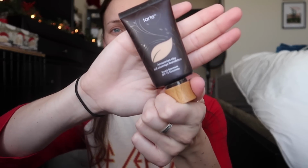This foundation, this Tarte Amazonian Clay, the first time I tried it, I didn't really like it, but now that I've had my skincare routine sorted out and found something that works for me, I decided to give this a go, because something inside of me was just like, just try it, and if it doesn't work, then you can just return it. Not a big deal. I decided to give it another go, and I am so glad that I did, because I love this foundation.